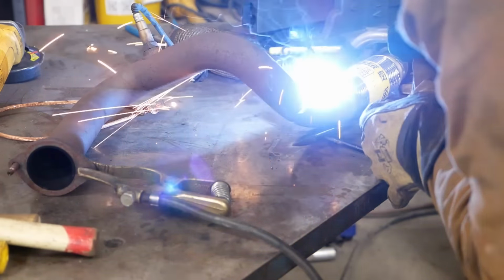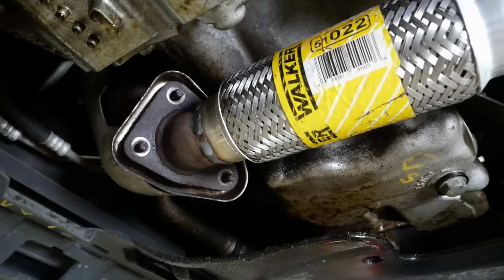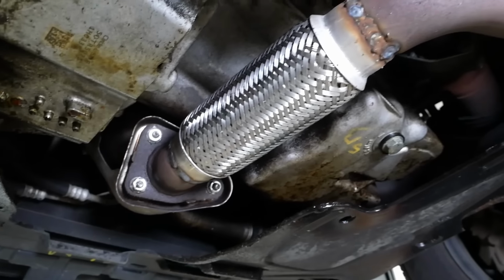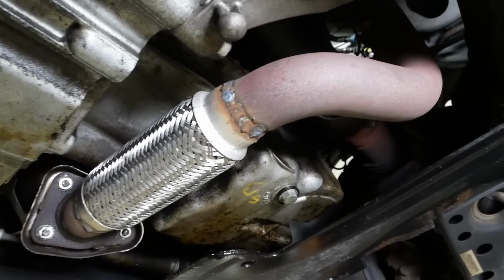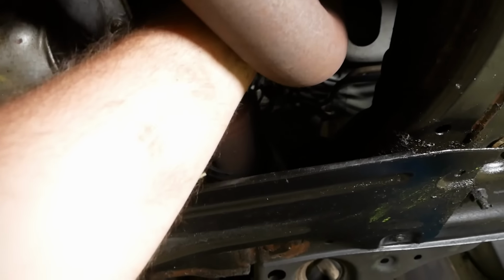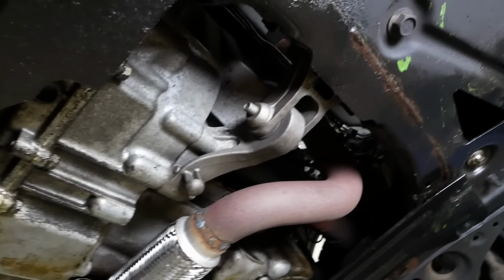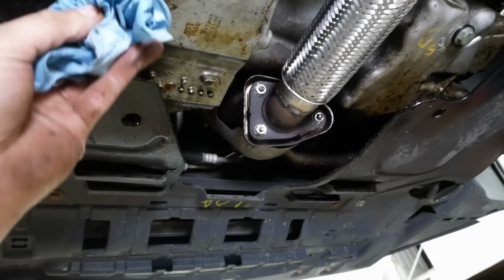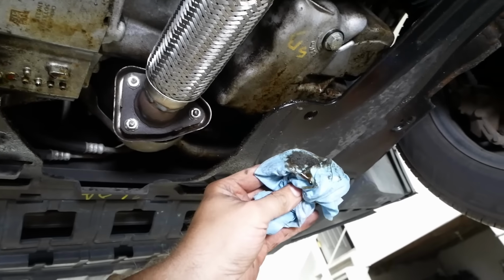This is my second try. First one didn't fit. This one looks pretty good. That was a whole lot better than trying to weld that on the car. Oh, better plug in the O2 sensor. There we go. Well, you can see how much it's been leaking oil. I guess I should probably check if it's got any in it.